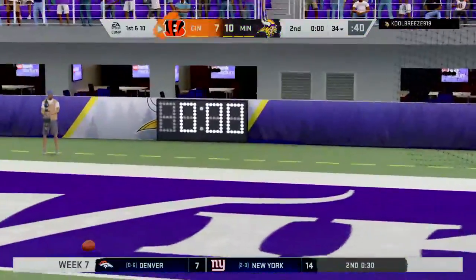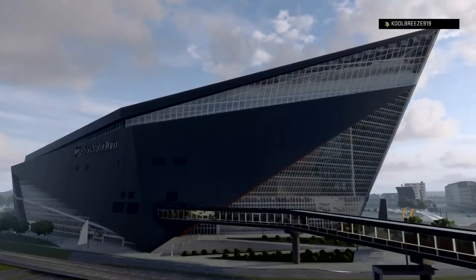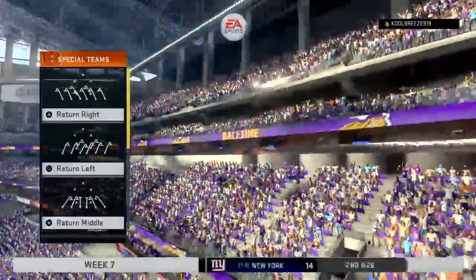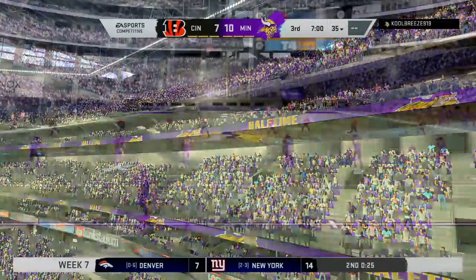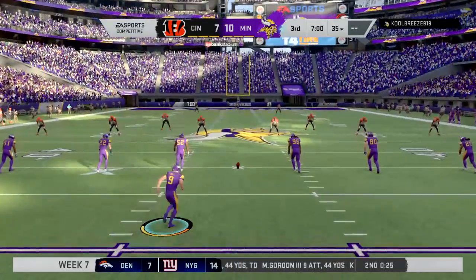And that hits the right upright and caroms away. It's no good. Here we go. So we've hit halftime. Just a field goal separating these two teams at the break. As we send you down to Orlando, where Jonathan Coachman has our EA Sports halftime report.